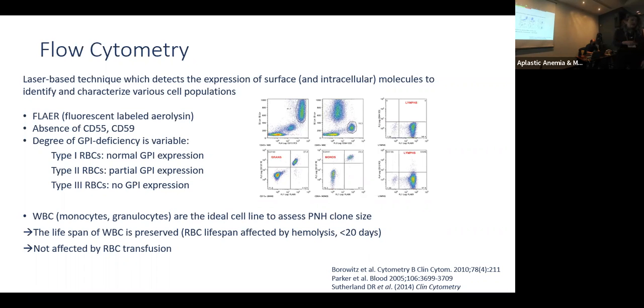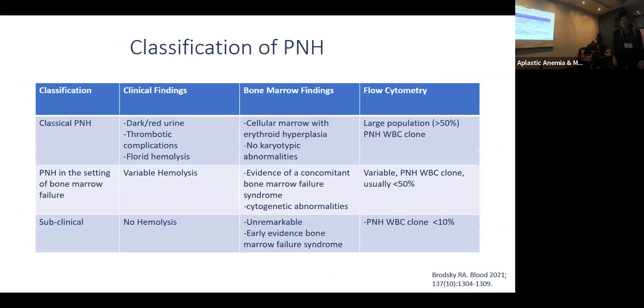The red blood cells, we characterize them based on 3 different types of cells. Type 1 are cells that have normal GPI expression, so they essentially do not have PNH. Type 2 have partial GPI anchors, so they have partial expression. And then type 3, they basically have no GPI expression. But you can imagine the higher clone you have of your PNH red cells, the more hemolysis is going on. And so again, that's not the most accurate, the red blood cell clone. So we use the white blood cell clone.